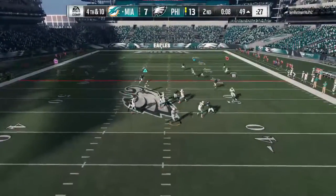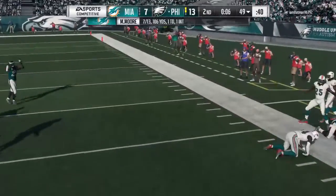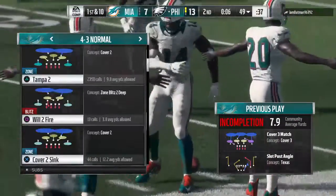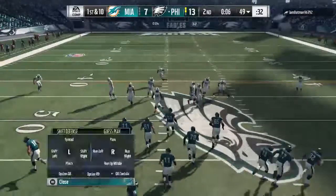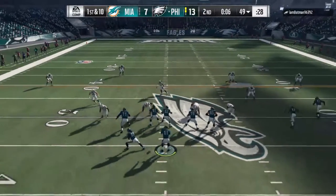Here's Moore throwing on 4th down. And that'll be incomplete with just 6 seconds left on the clock. Boy, it looked like he had it and dropped it. And this defense will take over right near midfield at the 49-yard line. And some changes here as the D-line separates some.